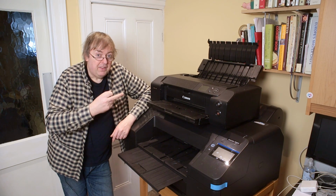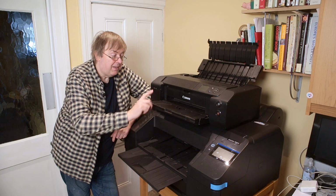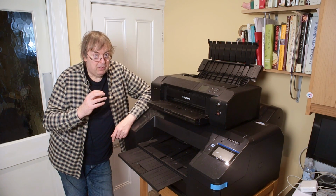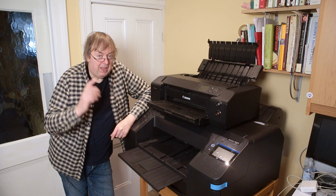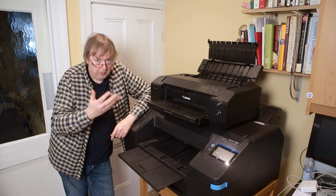Any good printer these days is capable of making great prints. I can make great prints on this, the 200. Any of the modern printers I've looked at, I can make good prints with. So if you can't make good prints, remember, it's probably not the printer's fault. It's yours or my fault that we can't do it.